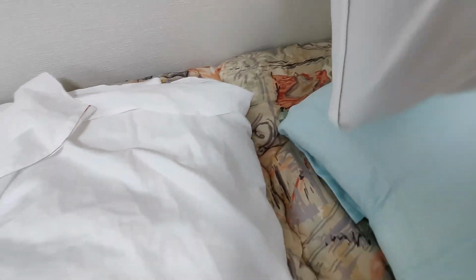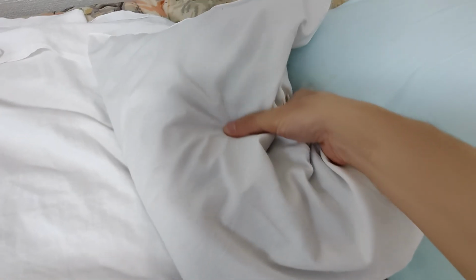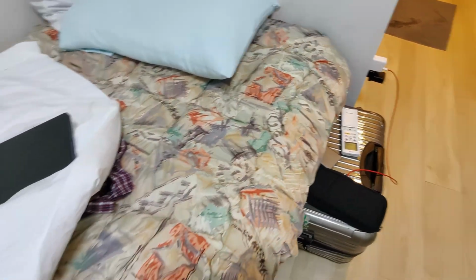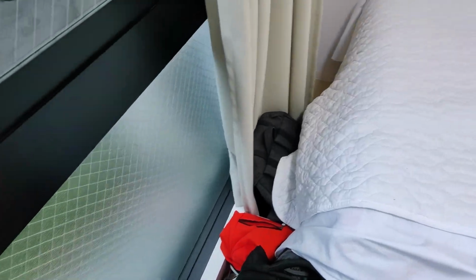So yeah, this pillow that I have here is actually bought from a Big Camera, because the pillow they give is literally a rock. And yeah, the first few nights have been kind of rough. So that's the bed. There is one drawer at the bottom here where I store the rest of my clothes. And yeah, I just put my random bags here.